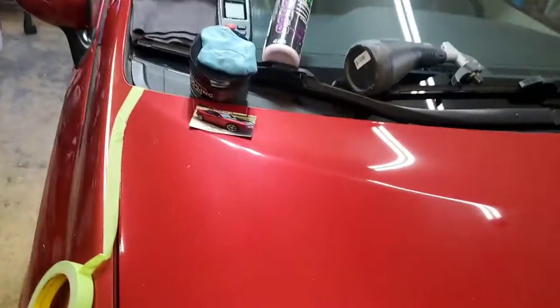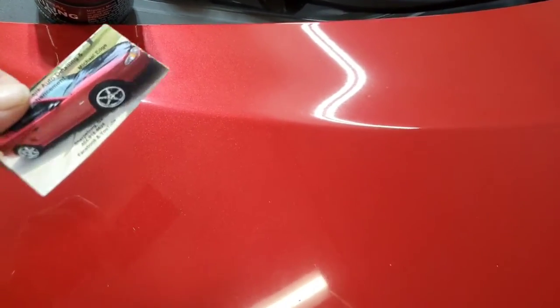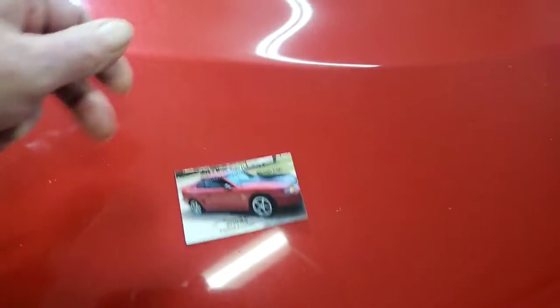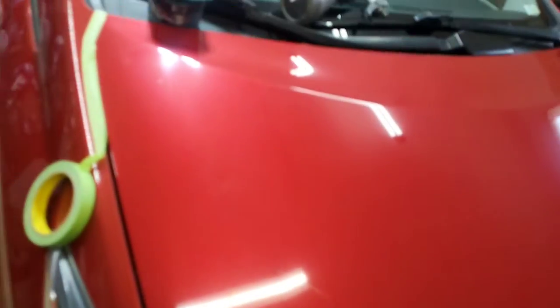But just to satisfy some people, I was going to show this has got some really slick top coat on it right now, which would last, I don't know, 4 to 6 months depending on it. But this metal hood, this is a refrigerator magnet. It won't stick to the paint. Is that impressive or what?